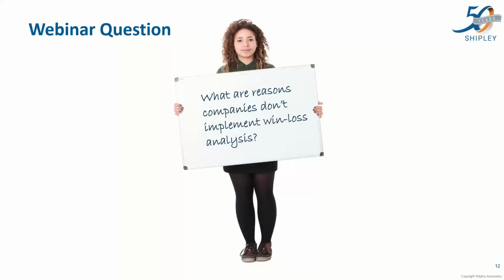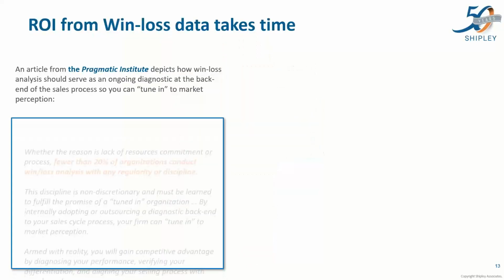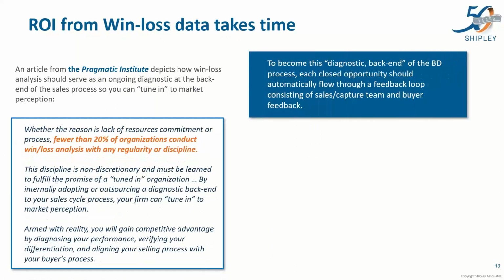And so, as hard as that might be to accept, it's not necessarily a lack of resources, although that's an issue. Sometimes it's lack of know-how. We hope this webinar helps you understand some of the know-how, but really it comes down to leadership a lot of times, and discipline. So just the last thing here, and I'll let all of you look through this, because this will be recorded. We'll also post this on our website. But again, a little more on win-loss before we talk about why it sometimes doesn't work. Notice this quote here, and this has to do with why companies don't do it. Whether the reason is lack of resources, commitment, or process, this is fascinating to me.